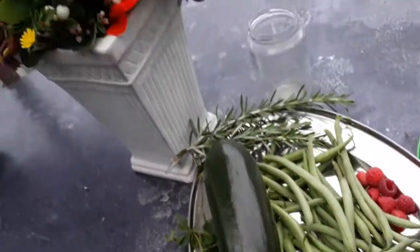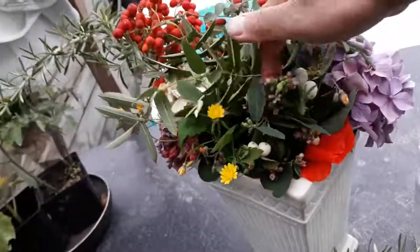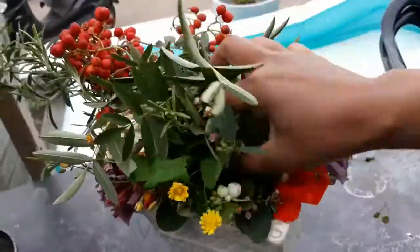So guys, and this one is also from the garden.